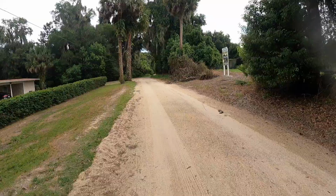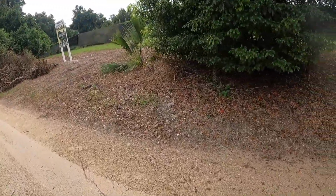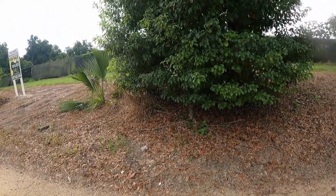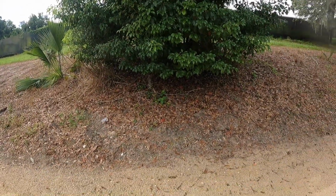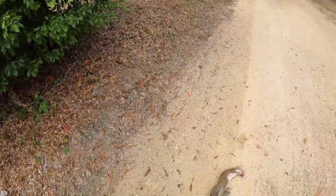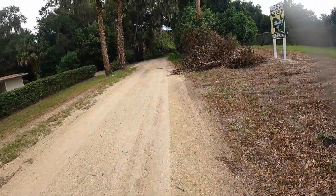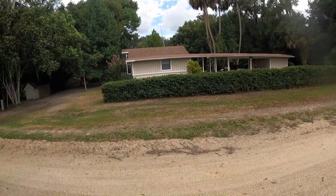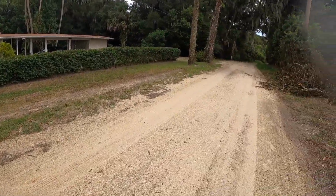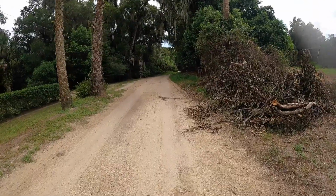Oh man, look at this. There's a squirrel that just got hit. Somebody just hit him because he wasn't here when I came in. Poor buddy. That's sad, man. It always bums me that people have to drive that fast. I think it might have been those people I was talking to in my cemetery video.